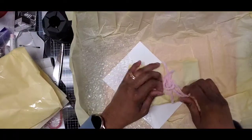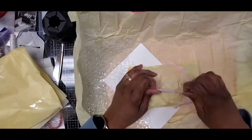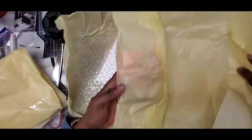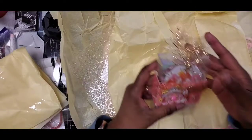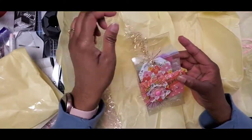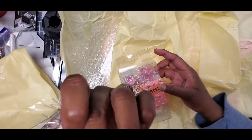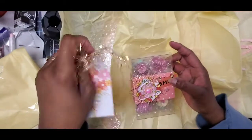This is such a clever idea to use this yarn to tie packages. Now I know what to do with it, besides pom-pom making. Look at this cute packaging here. This is cute. Look at that. For you. Aw. Lynn, congrats on 500 subs on YouTube. I wish you continued success. Thank you, Mimi. I appreciate you.